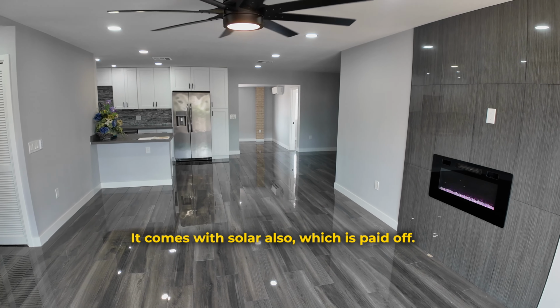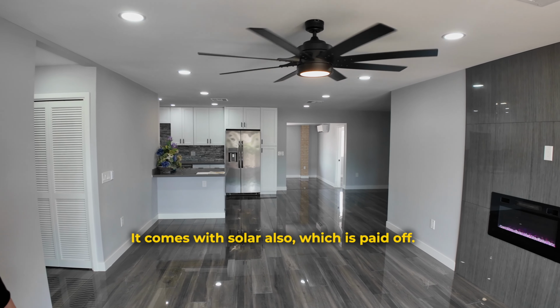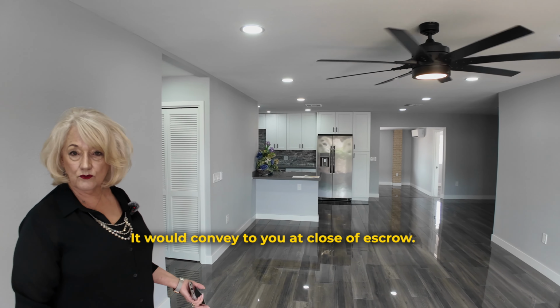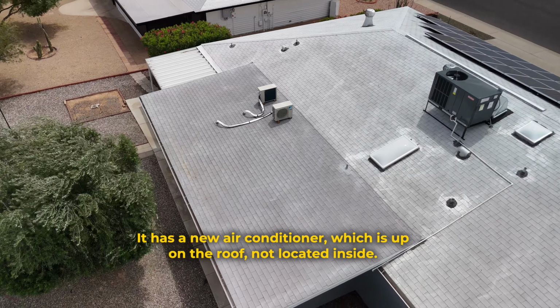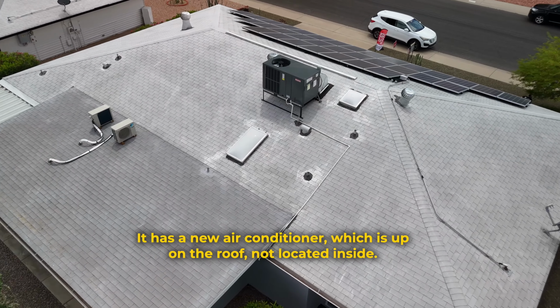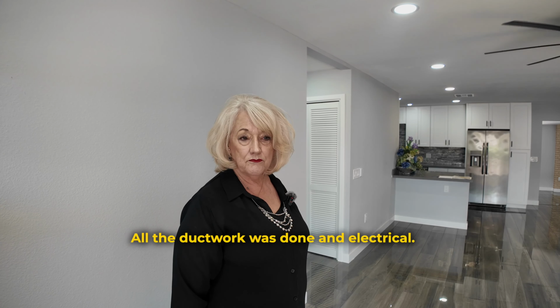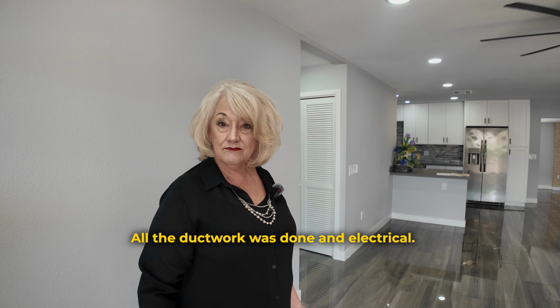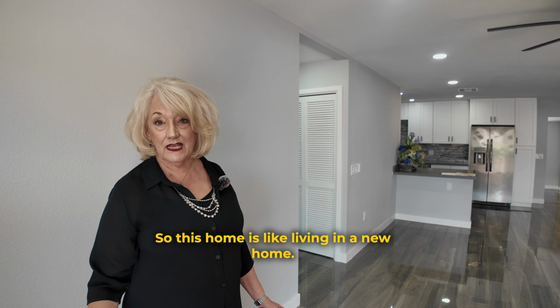It comes with solar also, which is paid off, so it would convey to you at close of escrow. It has a new air conditioner, which is up on the roof, not located inside. All the ductwork was done and electrical. So this home is like living in a new home.